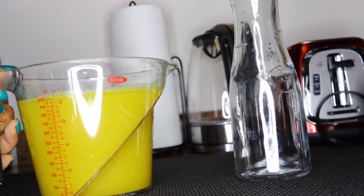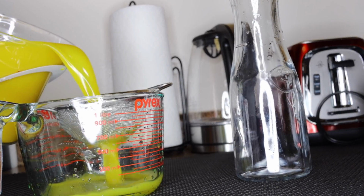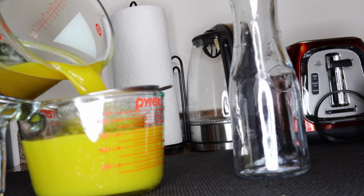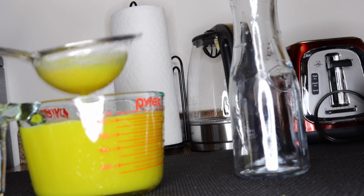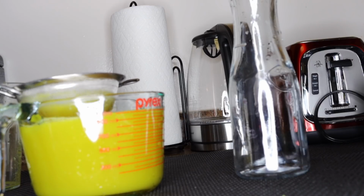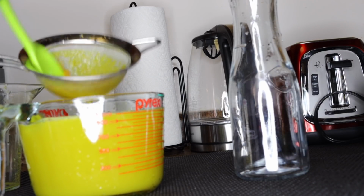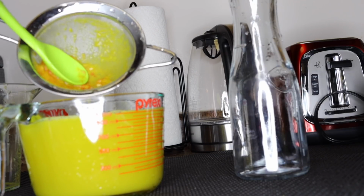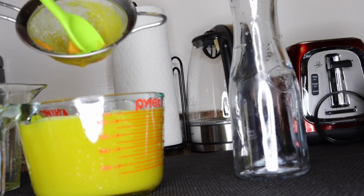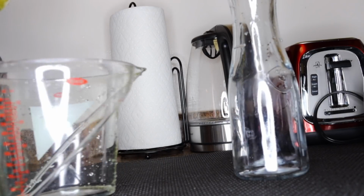So always sieve before you transfer into your drinking bottle. Sieve till you don't see any particles, because you don't want to drink your juice and, when those particles get into your mouth, it gets so boring. So after you mix, you sieve, you see what I'm talking about. You want to sieve so you don't get any particles in your juice, and it really goes down smoothly.